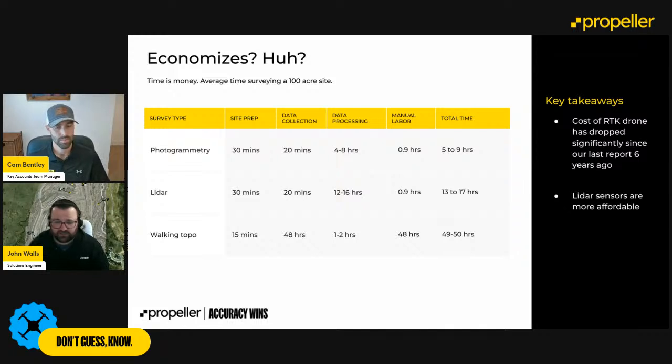Lidar also has become much more affordable in the last few years. When I first jumped into GIS, looking at Lidar, the bare minimum was $25,000 and up. Now the L2 base model, the MSRP is just shy of $14,000. So the price is reduced. Again, other sensors have reduced in price. The functionality has improved, the return rates have improved. So Lidar has become much more efficient and much more affordable as well.